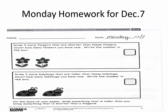For Monday's homework, please draw 3 flowers that are shorter than these flowers. And then you're going to count how many flowers you have now and write the number in the box, which is the total. So they already have 2 flowers and you are going to draw 3 more flowers that are shorter than these flowers. So 3 flowers shorter than this plus the 2 taller flowers. How much does it make? 2 plus 3 is 1, 2, 3, 4, 5. So 5 is the total that you will write here.